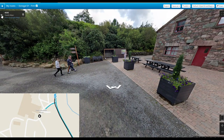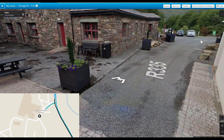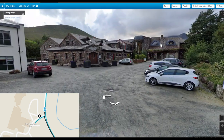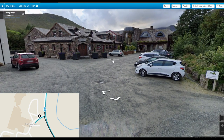But I'm not getting a great picture of it there. Let me see if I can get another picture. For some reason it's not. Yeah, so there it is there. The rooms in it are absolutely stunning. And again, I'm not affiliated to it. They have a hostel and a hotel, so you can take your pick as to which one you want to stay in, but well worth the effort.